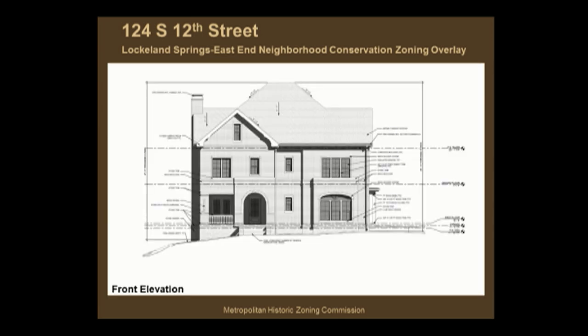So the new house will be brick. It'll be brick with a stone foundation and stone trim. It'll have an asphalt shingle roof. Staff requests that the applicant seek administrative approval of brick sample, stone sample, and roof color.